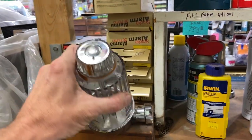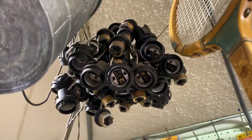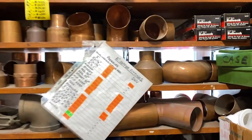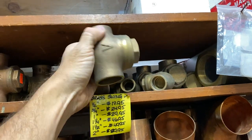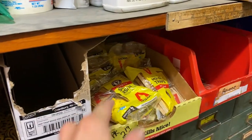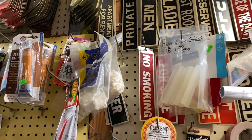It's one of those things you put like aromatic stuff in your shower. I think it is. Really into tennis. I think I saw the owner wearing a tennis shirt today, actually. Keys, old school. Oh, look at the copper. Wow, it's so big. Some pretty specialty copper pieces here. Wow, and some brass too. Old stuff here too, repurposed, you could say. I think that's from an old toilet. Pretty sure. Mousetrap. All kinds of stuff. A little bit of everything, even glue sticks.